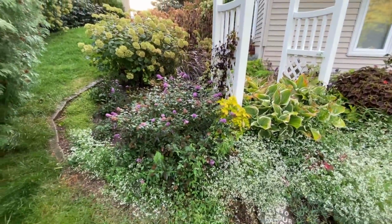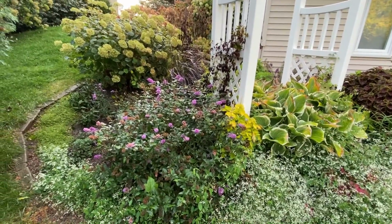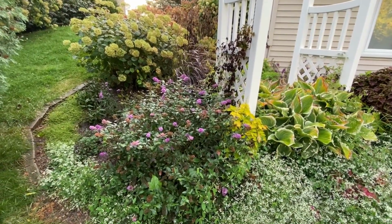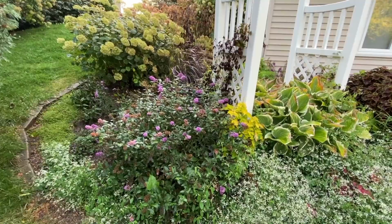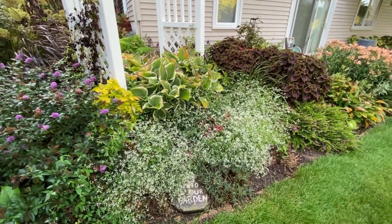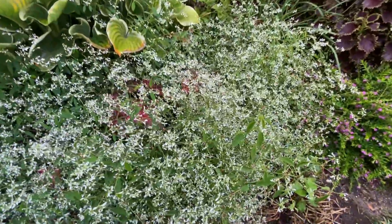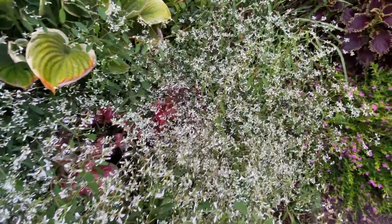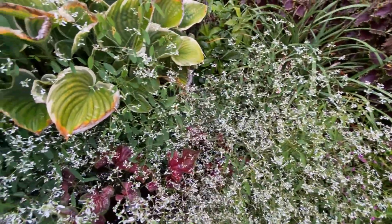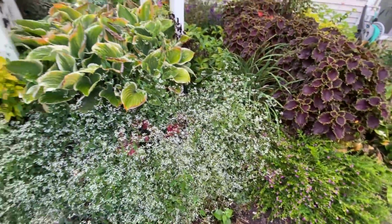Ooh, birds in there. Better than other critters. So this here is the blue chip butterfly bush, and that's still got quite a lot of nice color on it. This is Euphorbia Diamond Mountain. This is still doing really nice. We haven't gotten a frost here yet in Michigan, so pretty much things are still looking good and not damaged by frost at all.